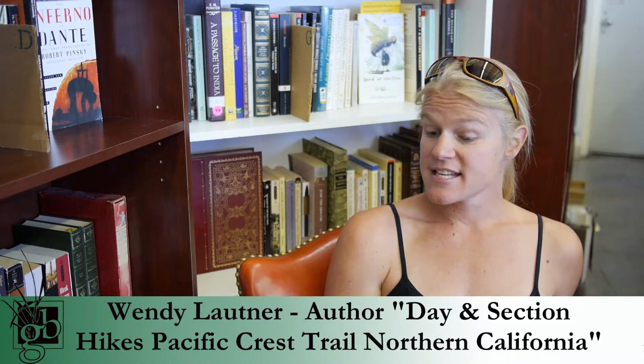Day and Section Hikes: Northern California covers 31 different hikes on the Pacific Crest Trail in Northern California. It's really designed as a cargo pocket sized book that you can bring with you on the trail. It's pretty lightweight, and it will bring you to some of the best, most scenic places on the Pacific Crest Trail. And I really try to highlight the alpine lakes in my book as well.